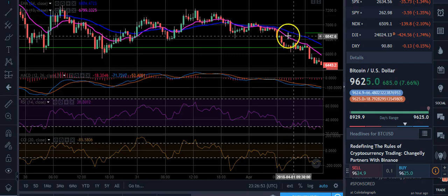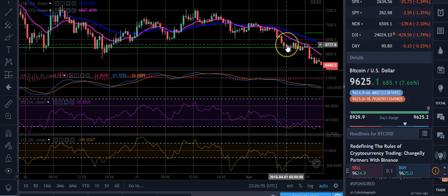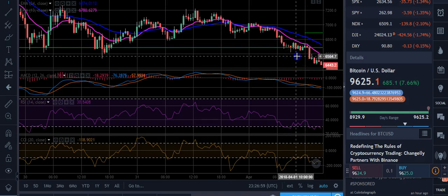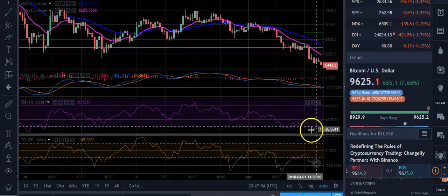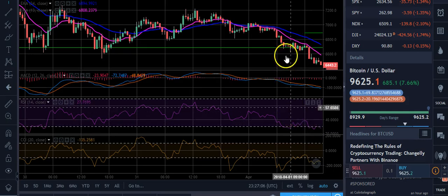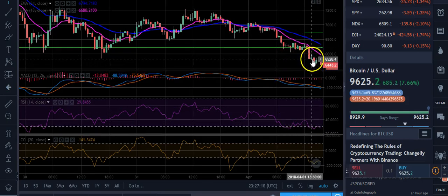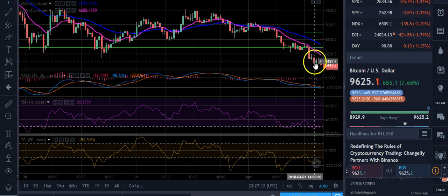You should buy right here and then in here, right? And then the RSI is below again. So let's say we picked some up right here on this second green candle. Here's the first one, here's the second one.